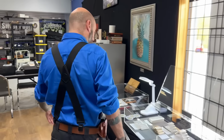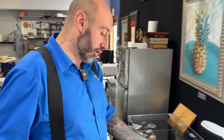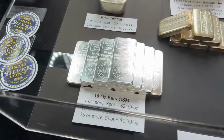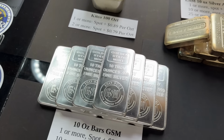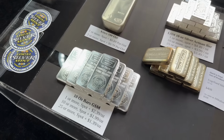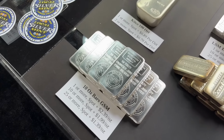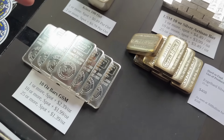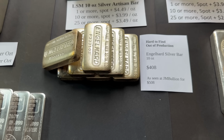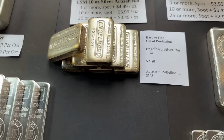Okay. First, 10-ounce bars. People buying a lot of 10-ounce bars. And we have these Golden State Mint bars. They're really nice. They're high quality. They're pure silver, of course. Great price. And then we have some kind of unique stuff. These Engelhard bars came in. They're from, you know, probably the 1980s, I would say. They're a lot more money than some of the other dealers.